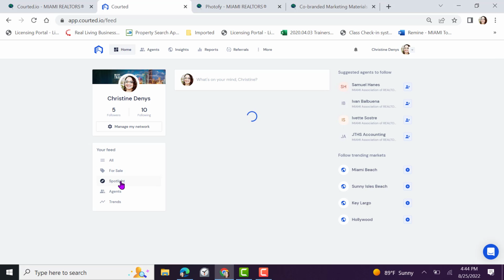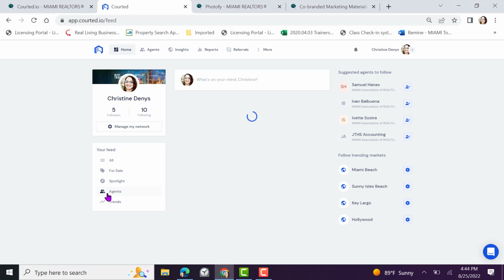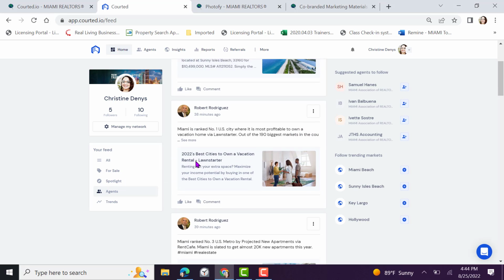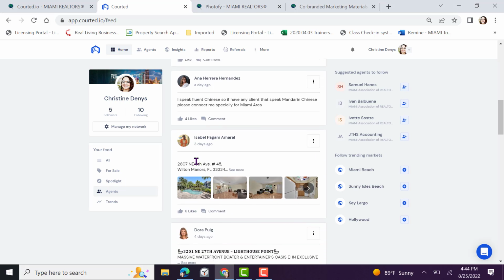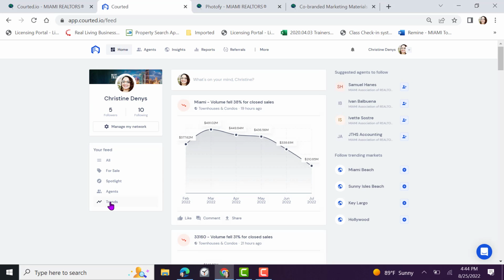There's spotlight. This is going to spotlight specific realtors based on properties and posts. Then we have the agents that I'm following. So it'll just be their specific posts of what they're interested in sharing with us. And then, of course, I have trends. Trends is probably my favorite.